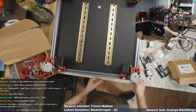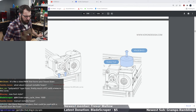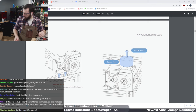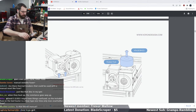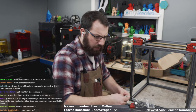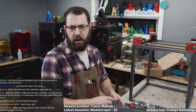There we go. And then we put our feetsies on with M5 16. So let me find our feet, which are in which kit? Which kit has the feet? Feet. Go. 516 socket heads. Yes, this is the R2 manual.